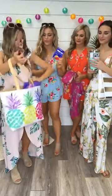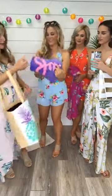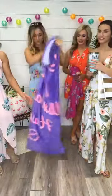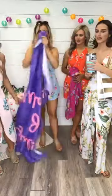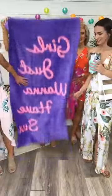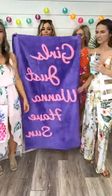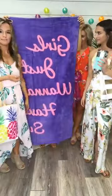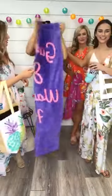It's really cute. We can open it up for the grand finale. What do you think? Oh, you want to? Sure. Okay, let's see. That's so cute. It says, "Girls just want to have..." You have it upside down. Girls just want to have sun. That's so cute. I love these big beach towels. Me too, they're the best. I'm 5'5". So cute. Any other questions?